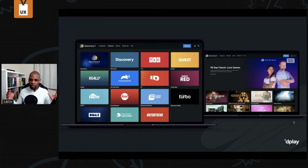There's still multiple areas to improve, but if you go to discoveryplus.com or discoveryplus.co.uk, you can now see the live Discovery Plus product, which has embedded a lot of that thinking from a design system previously and allowed us to create a product that is a lot more efficient and a lot more effective and super streamlined to what we want to do going forward.